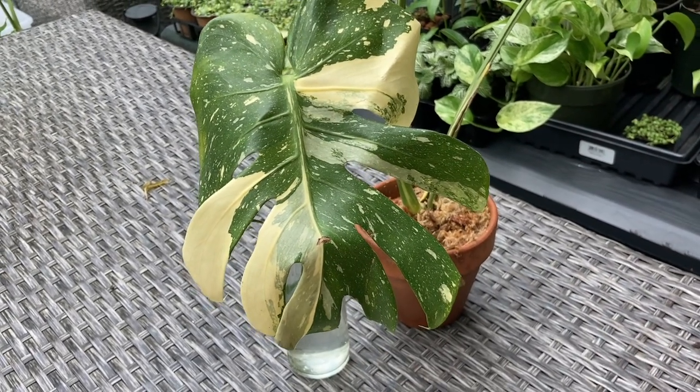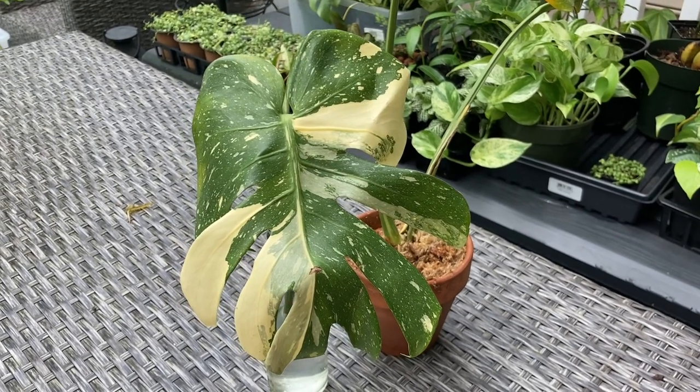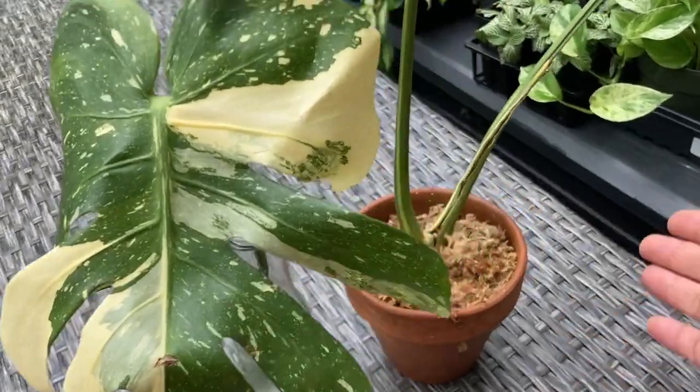And the other one, I already cut off because it was yellowing when the plant arrived to me. So I knew that would definitely go, and I knew the other damaged leaf would definitely go, which is this one.